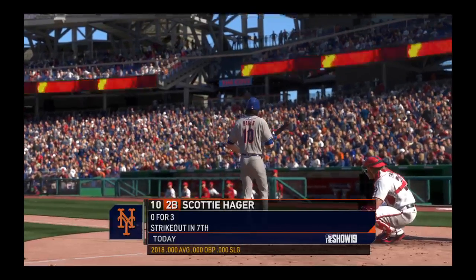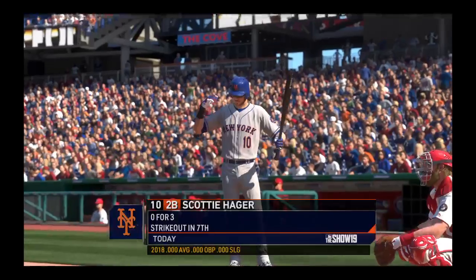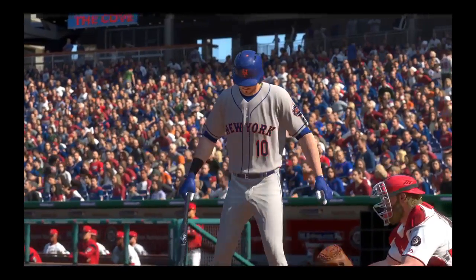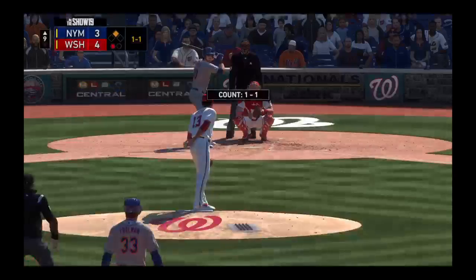Not much in the way of productivity from him so far, but he's got a chance to come through here in a crucial spot. Yeah, it's time now that he has to put the rest of those bats behind it because none of that matters if he can clutch up when it really counts.